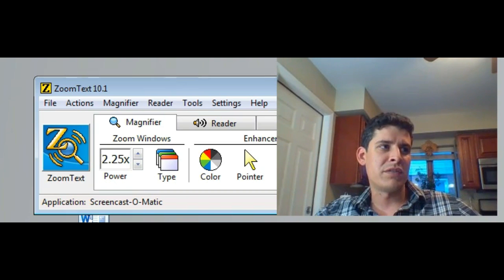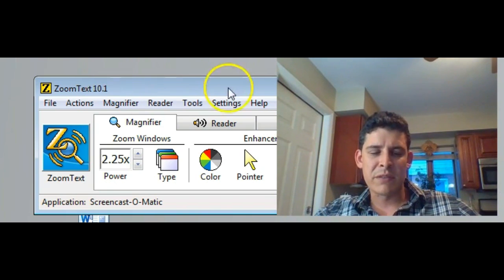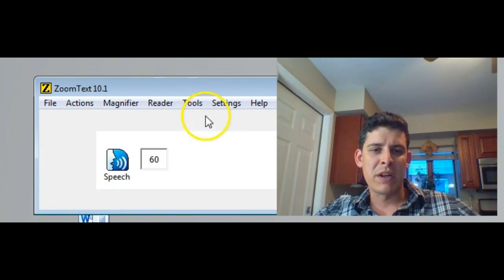It provides a variety of options to make the cursor insertion point easier to use. I could also adjust the focus, which puts a colored frame, block, or underline at the area that I'm currently focused on. My face is in the way here, but these are just some ways that we can use the magnifying option of ZoomText 10.